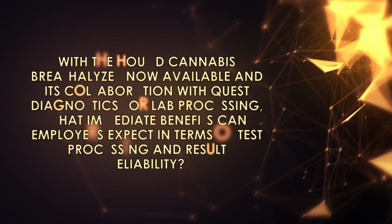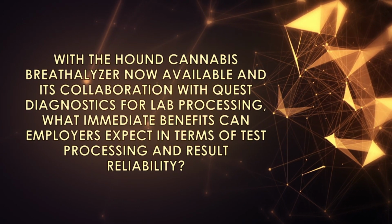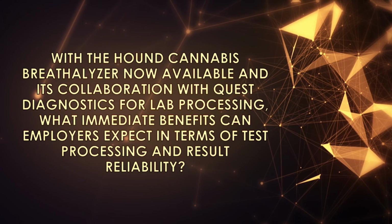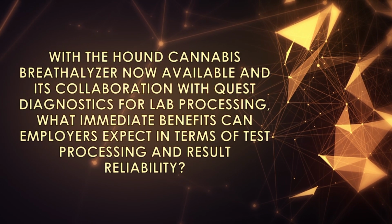With the Hound Cannabis Breathalizer now available in its collaboration with Quest Diagnostics for lab processing, what immediate benefits can employers expect in terms of test processing and result reliability?